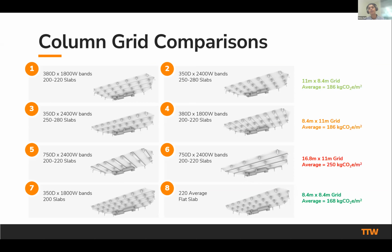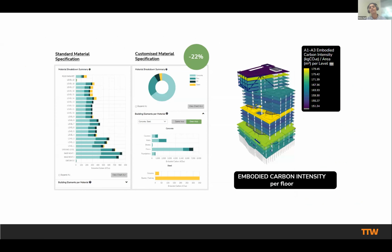In this particular case, there was a distinct difference in embodied carbon between the various grids under consideration, and using some of our tools to quantify embodied carbon for each of these options played a pretty significant role in decision making. As the project progresses, we start to put more and more detail into our modeling. Once we move from structural analysis to BIM, we get more detail in our models, and therefore we also get more detail in our embodied carbon reporting.